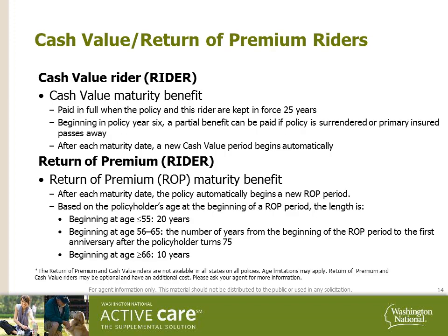Cash value and insurance premium riders are available just like we saw in the hospital plan. Check your state availability on those, but we have both available in most states. Some states will just have one or the other.